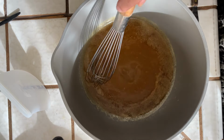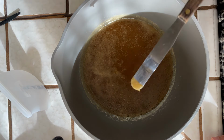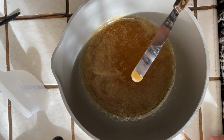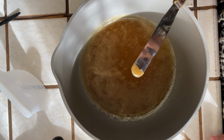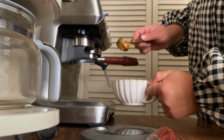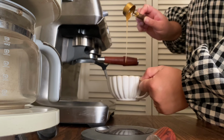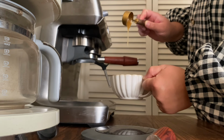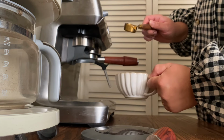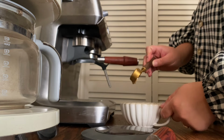I highly recommend making yourself a butterscotch latte if you have not. We have also been using the butterscotch on so many different things. We've used it on ice cream, baked oatmeal, chocolate chip cookies. You guys, it's endless. I am just frothing some milk, because you need warm milk for a latte. You can have an iced latte as well, which would be really good.